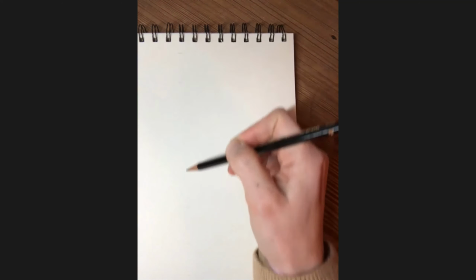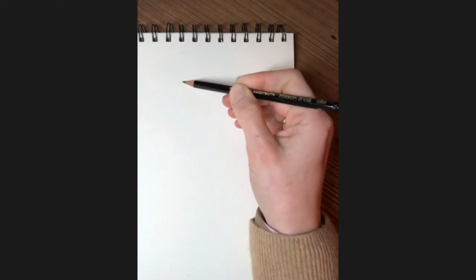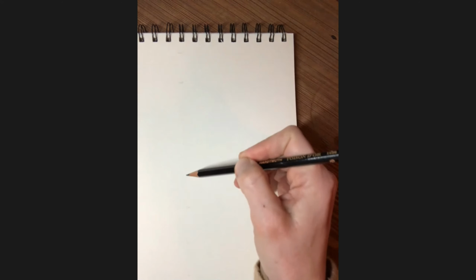So I'm going to do 8 marks, equal value. Mine almost takes up the entire page. Okay. So 1, 2, 3, 4, 5, 6, 7, 8. Okay, a little bit too high. So maybe here. 1, 2, 3, 4, 5, 6, 7, 8. Probably, yeah. That's going to be it.